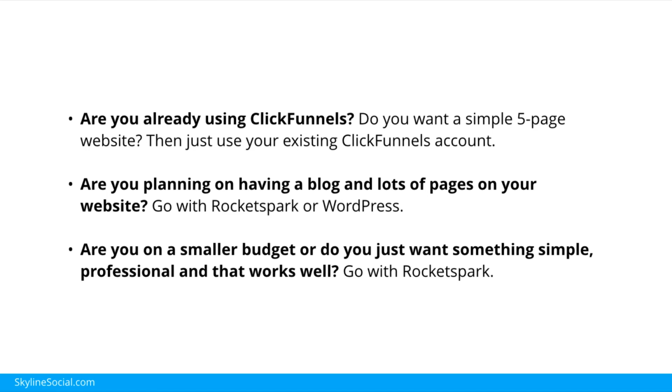The other option is, are you planning on having a blog and lots of pages on your website? If so, then I would go with either RocketSpark or WordPress. Or are you on a smaller budget, or do you just want something simple, professional, and that works really well? If so, in that case, I would just go with RocketSpark, because with RocketSpark, as you've seen, it is the one with the smallest budget.